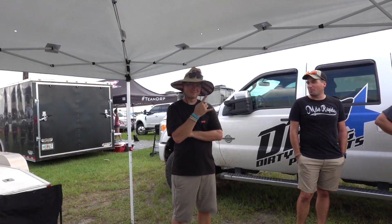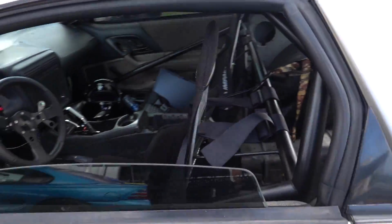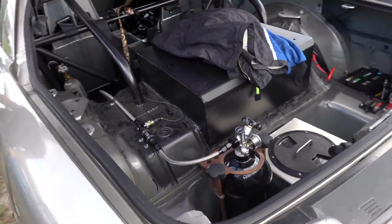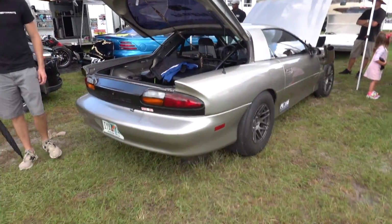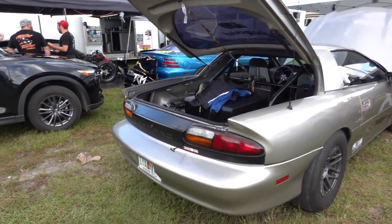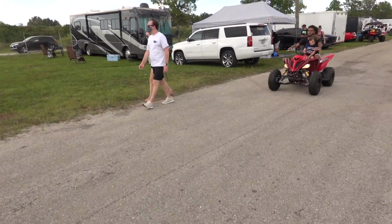Stopped over here to say what up to Coop. Check out his 2JZ swapped. Cat eye, fish eye, I don't even know, catfish. I think that's what these things are called. But pretty cool little setup. He did an 840 first pass yesterday. This thing sounds pretty cool. Basically just did a quick little pit walk, checking out all the stuff. We got here late yesterday, so we weren't able to really see everything. But just gonna check out all the stuff.